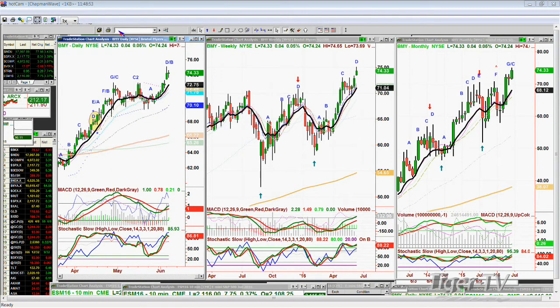But my recommendation would be let it get back into this congestion area between 72 and say 71, even 70.80. Let it get in there and see how it holds. Might be another big move to the upside, but that also could be a churning, a kind of a diversification happening as portfolio money managers take out some money here. And so that's what I'm looking at in BMY. I wanted to mention it because I mentioned in the den it was doing very nicely.